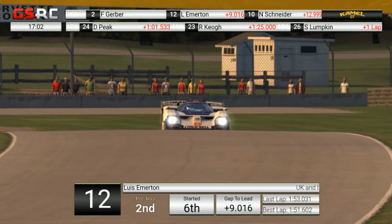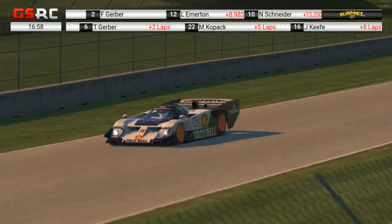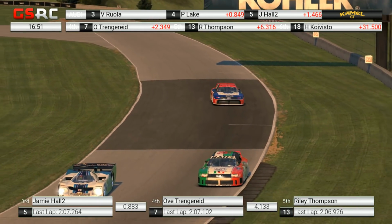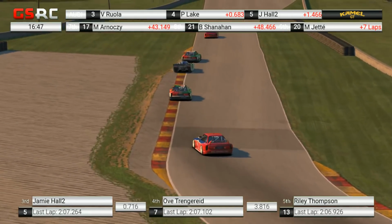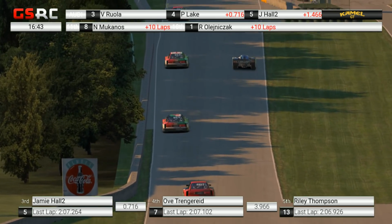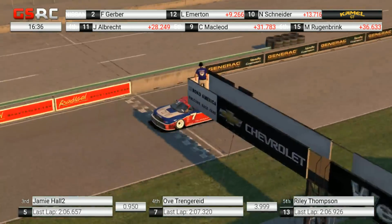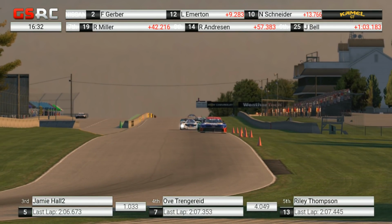One thing we haven't mentioned is Trangerade, who I just saw actually make a mistake. It looks to be the teammate of Ruola. So we've got two teams battling up here, and I would think it's in Ruola or Trangrade's best interest to help his teammate out by just hassling both Hall and Lake as much as he can right now. And right now, the hassle also comes from Anderson there as he tries to get in front. He's going to have to wait.